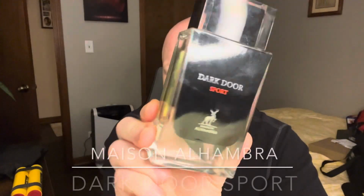Next, another ultra cheapie. Now, when I say cheapies, like $40 and under is cheapie territory for most channels. For me, $40 and under is cheapie. But this one I got for like $16. And it's a Dior Homme Sport. Like the OG Dior Homme Sport. It's a complete carbon copy. It's a clone. It's not a twist. It has the exact same note breakdown, but it's from Maison Alhambra, Dark Door Sport.